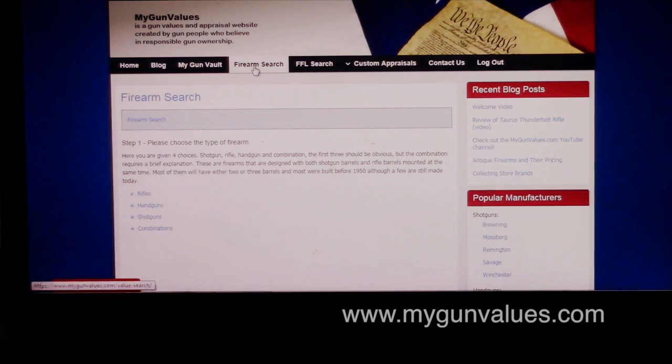Okay, folks, I'm back. This is our home page on our website, if you've never seen it before. Just real quick, we've got the home, our blog, and My Gun Vault, which gives you the ability to store your information securely off-site if you're a paid member. If you ever have a fire or a theft, you have your records of what model and what serial number you had.